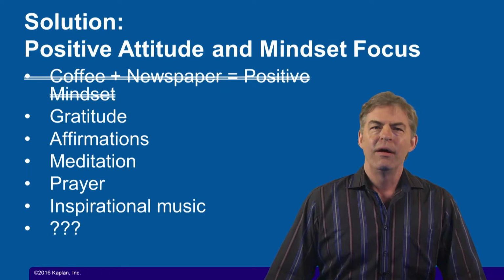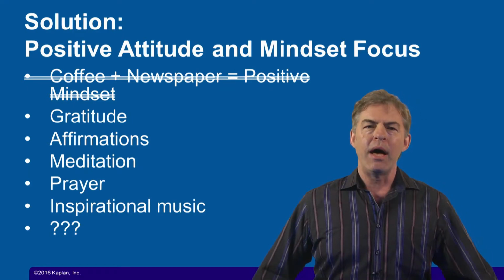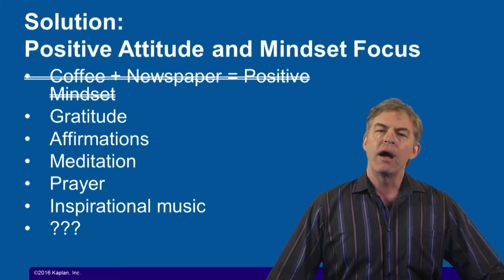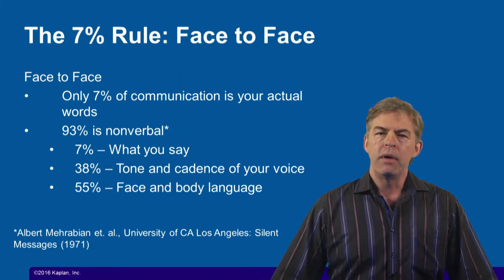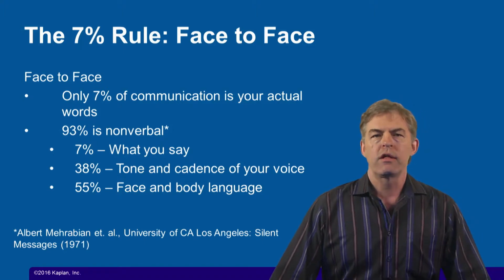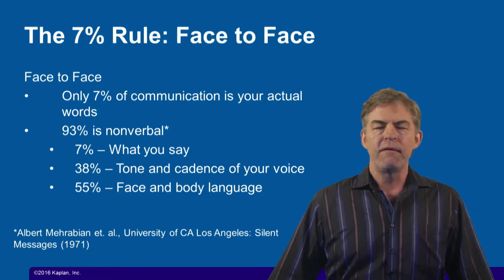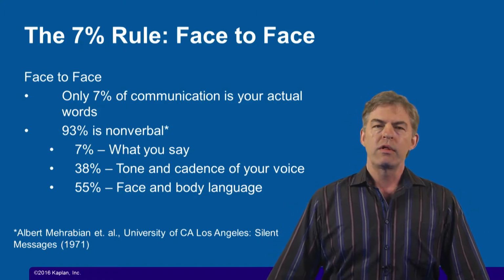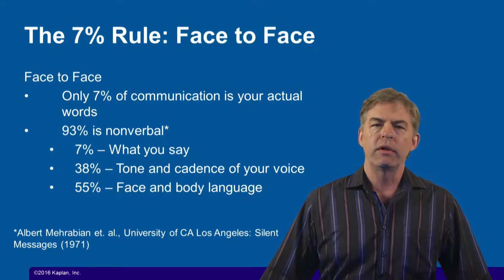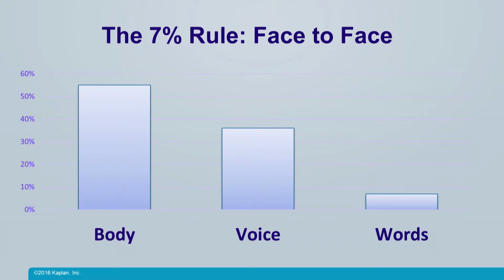So scratch that out. What we want you to be doing is starting out with gratitude, affirmations, meditation, prayer, inspirational music, the kinds of things that are going to quiet your mind and put you in a really open, positive way when you talk to people. And the reason why this is so important is they've done studies, and we call this the 7% rule, which is that what you say to people is only 7% of what they hear and what they evaluate about you. It turns out that the great majority, over 50% if you're face-to-face with somebody, of what they read about you is your body language.